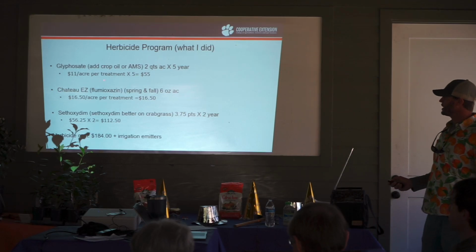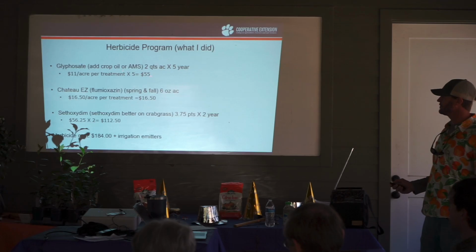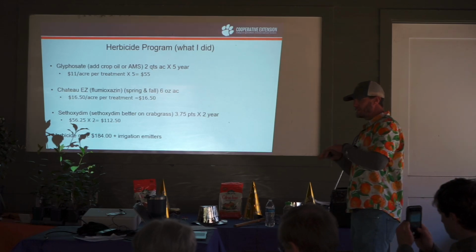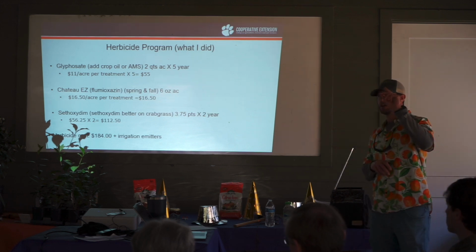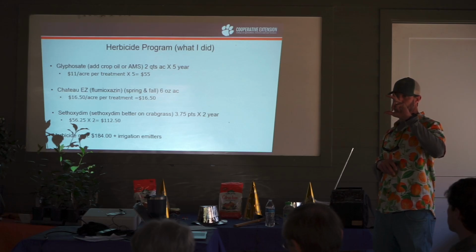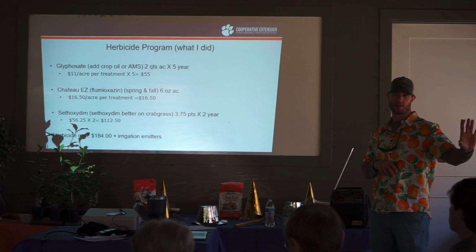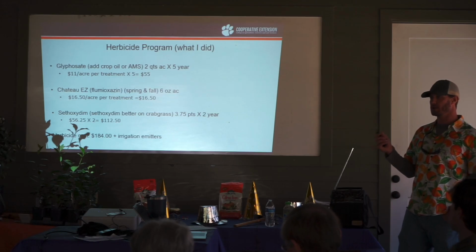So I sprayed glyphosate 5 times a year. Every time I spray out there, it's about $11 worth of product. And I did 5 times, so $55. This is a game changer. This Chateau is flumioxazin. It's a pre-emergent herbicide. It's just like a pre-emergent that you put on your lawn. You have to have bare ground. You spray it on the bare ground, and then you turn your irrigation on, or you have a rain event, and it washes that herbicide into the soil about this deep. And I can get 6 weeks of weed control. It's clean for 6 weeks. So I do that in the spring, right before the weeds are going to germinate, and then I do it right in the fall.